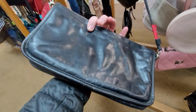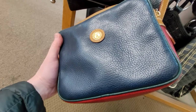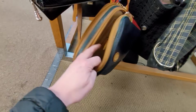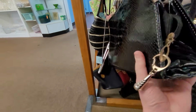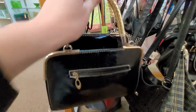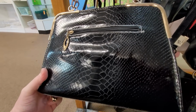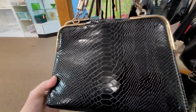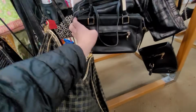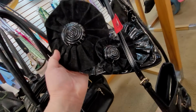There's a lot of older purses in here. A lot of older purses. What is this one? The label's falling off of it. We'll pass on that one. It's pretty, but no name on it. Okay, no score on these.